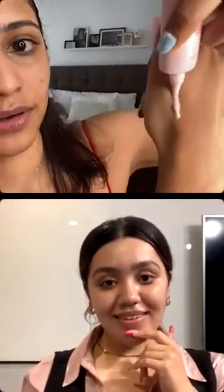So this is our glow getter. This is the best skincare-infused makeup-y thing that we have. It's my favorite because you can use it as whatever you want really. You can use it as a moisturizer or a primer. Since we've already moisturized, we use it as a primer. And the best part, it has niacinamide, hyaluronic acid, and pearl pigment. So it's a little lovely pink.